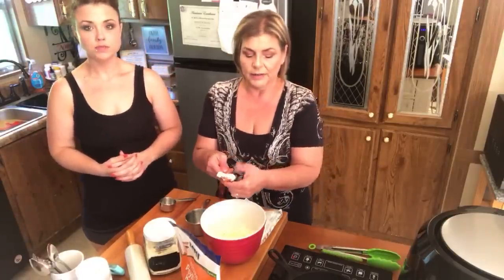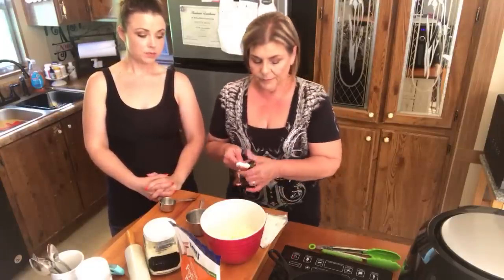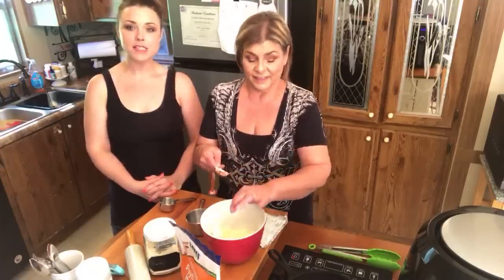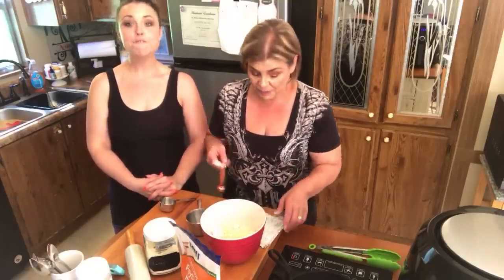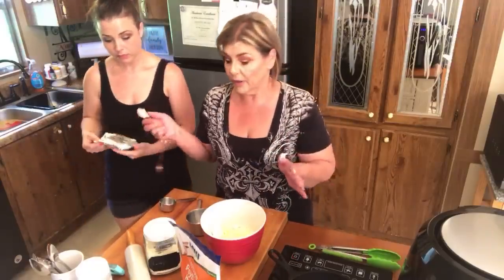And I just scoop some right off the brick and pop it in there. Easy to make, isn't it? It's so easy to make. Even if you think you're messing it up, you're not messing it up. It's super forgiving. Well, the other night, I've been making this nonstop for like 2 weeks.